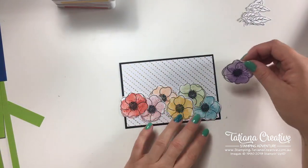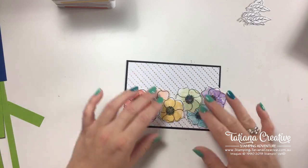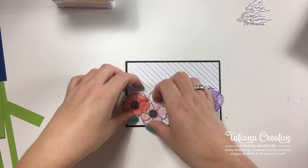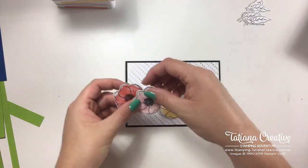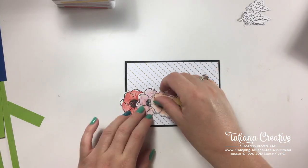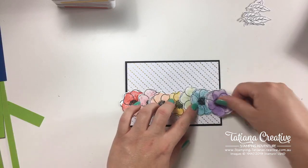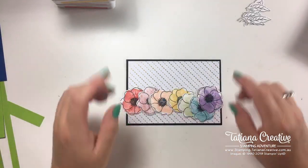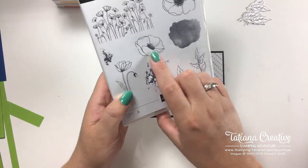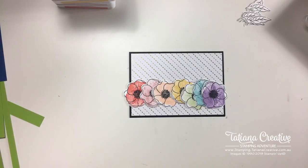I know there's too many of them, but if we squish them in, I feel like there should be an odd number. Can you guys hear the iPad? Here's a little song. No. So this is just going to take a bit of time. I should have perhaps used the smaller flower, but I really like the big one.